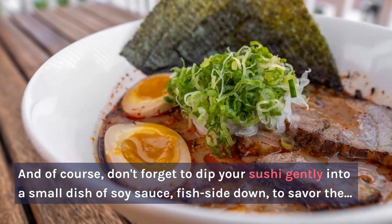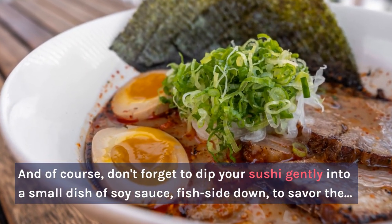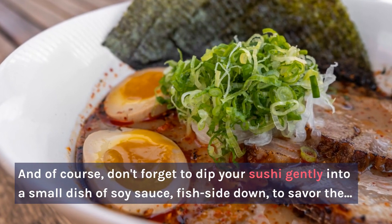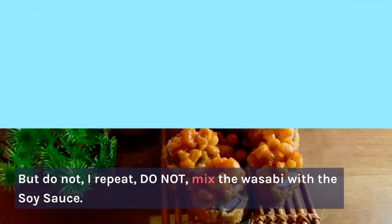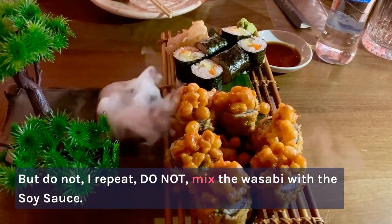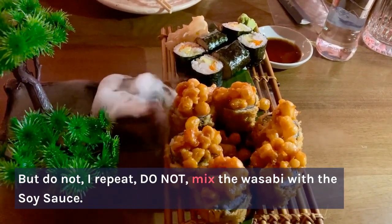And of course, don't forget to dip your sushi gently into a small dish of soy sauce, fish side down, to savor the umami without drowning it. But do not, I repeat, do not, mix the wasabi with the soy sauce.